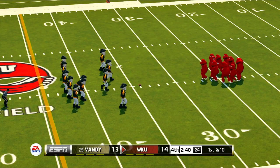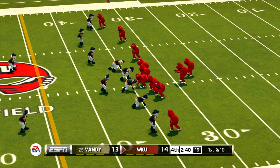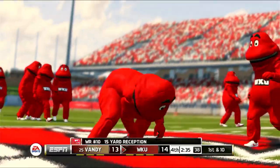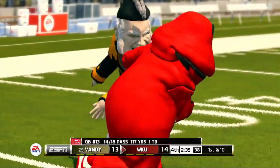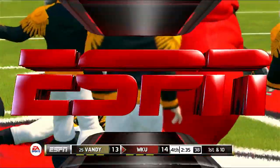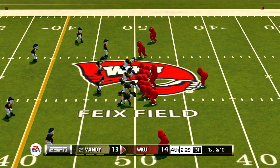From their own 34-yard line. First down. He's taken down around the 49-yard line. A little more than 2 minutes to go in the fourth quarter.